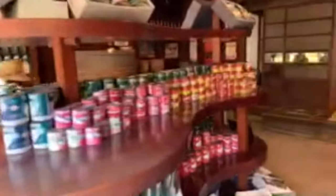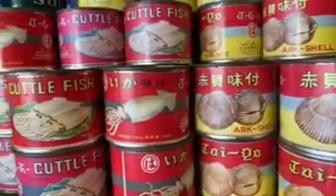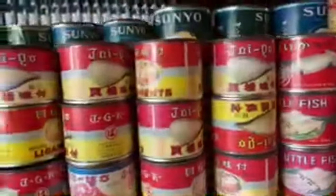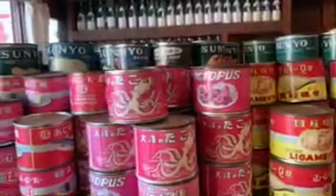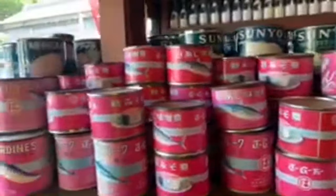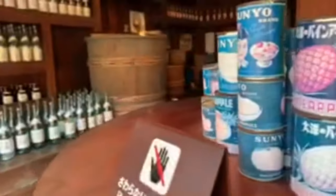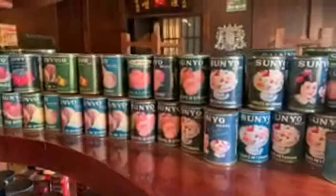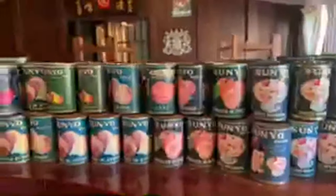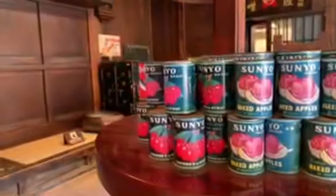Look at these old cans. Ark shell, cuttlefish. Ligaments. Seasoned ligaments. Octopus in a can. Ew. Old pineapple. Isn't that crazy? Fruits, figs, cherries, baked apples. Man, oh man, that looks so crazy.